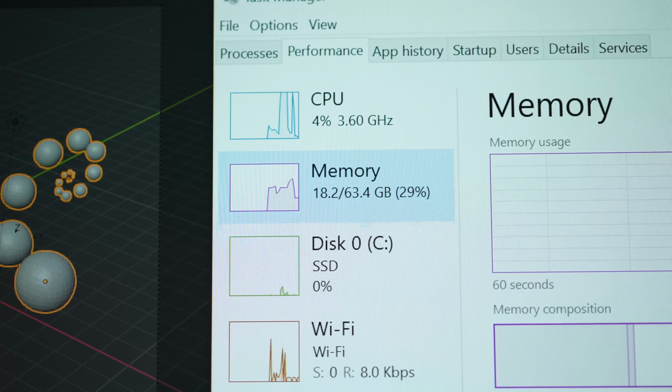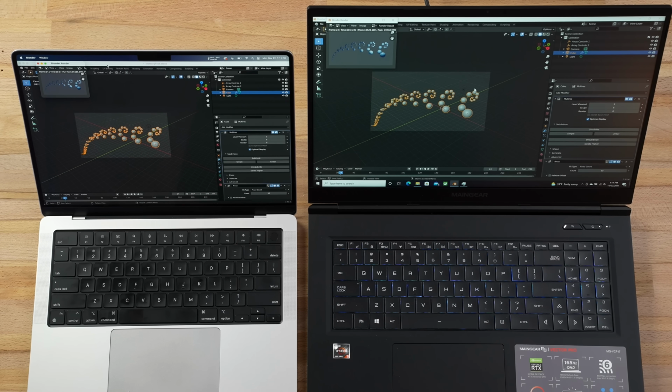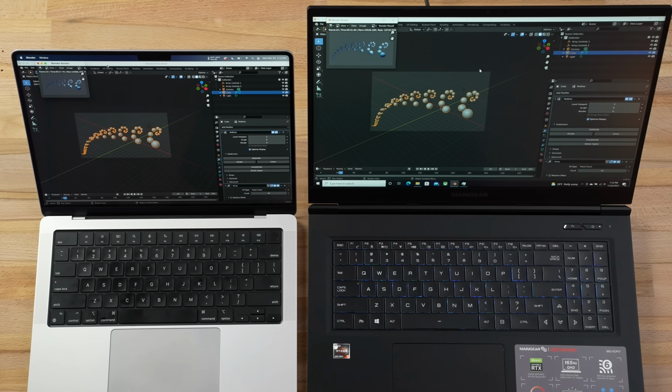And look at that, our memory usage just shot up pretty high, and then once it rendered, it shot back down. This is a CPU-based task, so before it's slightly slower on the CPU for this thing, but look at this now. We have 31.9, basically 32 seconds for that render with the Maingear, and 17.76 for the 14-inch MacBook. That is almost twice as fast when we combine something that has a lot of polygons, say stuff for CGI, for movie studio use. When you really need a lot of memory and memory bandwidth, we see that massive difference in memory performance with Apple's unified memory.